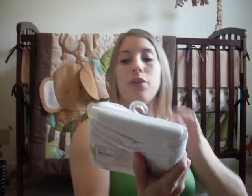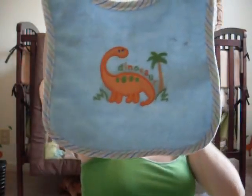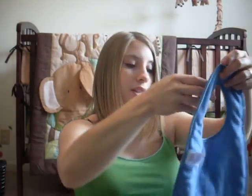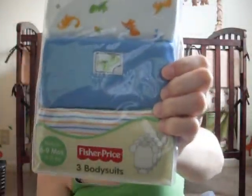So to show you guys some of the clothes that we've got. We got 3 short sleeve bodysuits, 3 to 6 months by Child of Mine. 2 pair of socks, Tigger and Pooh. A 3 piece set by Carter's. It's 0 to 3 months. It's got the pants and 2 onesies. A reversible bib with a dinosaur. That's what the other side looks like. Another bib that says Thank Heaven for Little Boys. A sleep and play with dinosaurs on it, and this here is 3 to 6 months. 2 packs of onesies. This is 0 to 3 months, and this one here is 6 to 9 months.